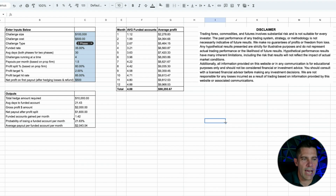Here at Blue Edge, we have an incredible calculator. Now, this is the HedgeBot calculator. And I've not even spoken to you guys about the HedgeBot because I wanted this to just be pure prop firm challenges as it stands. Because a lot of people that are watching this might have their own strategy and that's what they're going to be using. So I wanted to just keep it at that level for now.